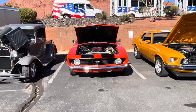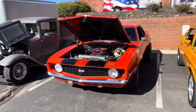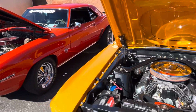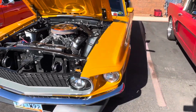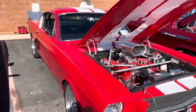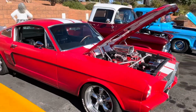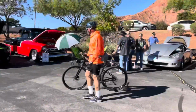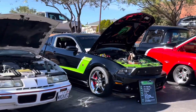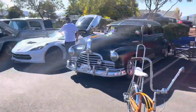Pretty cool '69 Camaro here with big fat tires at the back. I love the orange. I think that's such a cool color for the Camaro. And here's a Mustang. It's a '69, but it's a coupe, not a fastback, so that's pretty interesting. Here's a fastback Mustang there with a 427 in it. That's a really nice car. And there's a Rouge Mustang there. I've seen that one at the local car meets a lot.